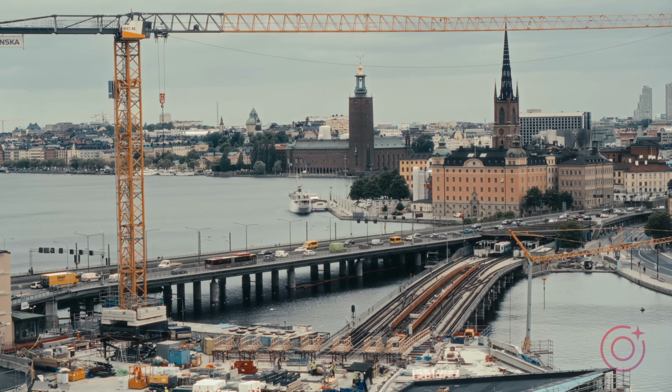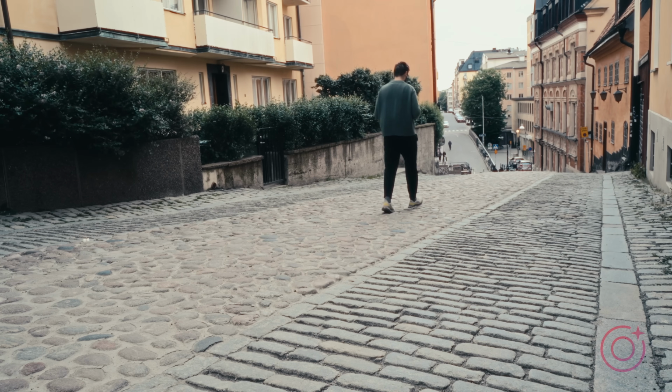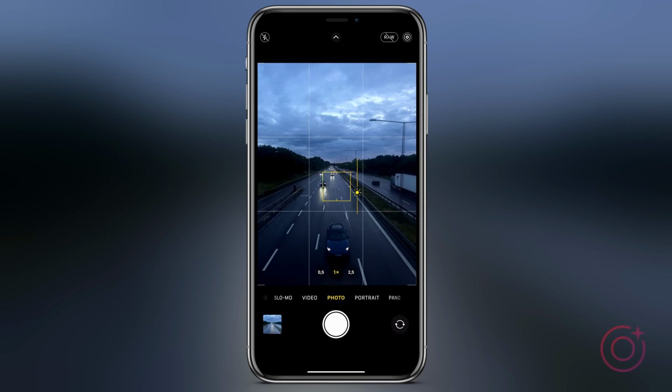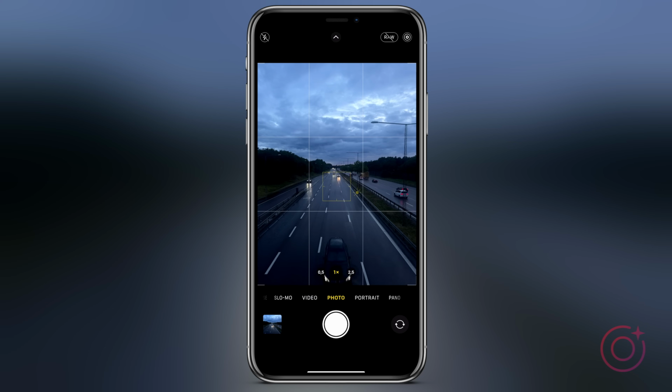I've chosen to photograph traffic high up in Stockholm City, where I'll blend the motion of traffic, people, and potential trains in the shot. So what I'll do now is simply click the shutter to take a regular photo, the way any person would. There. Now that we have a regular photo, let's utilize the long exposure feature on the iPhone.